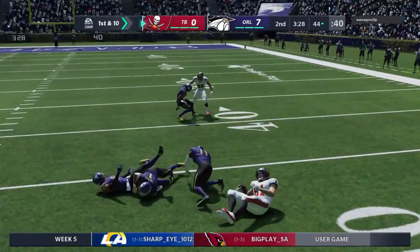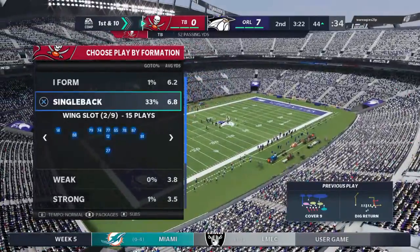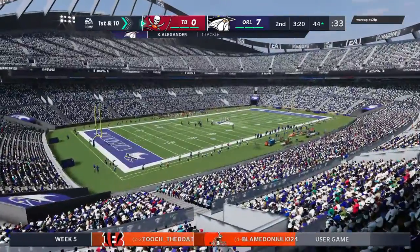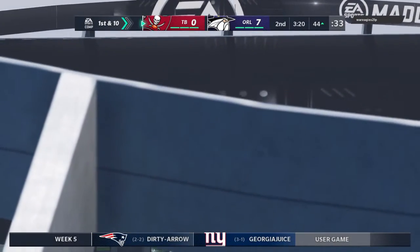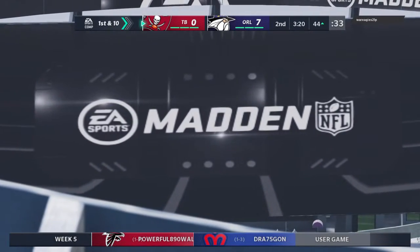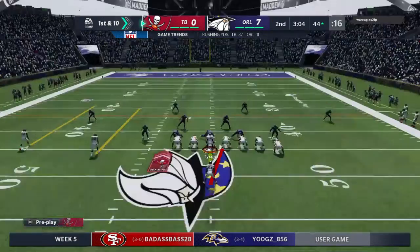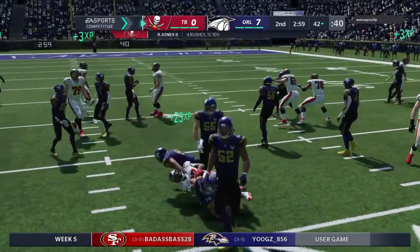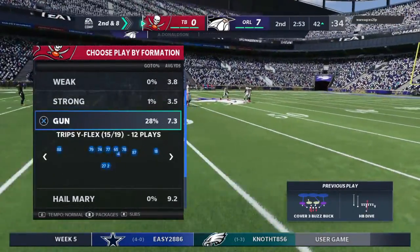Going to throw right side here, complete. And he'll work it across midfield inside the 45. First play of the drive going for 14 and also going for a 1st down. They'll run it with Jones. And he'll be brought down at about the 42. A short gain of just over 2 yards as the first half clock dips inside of 3 minutes.